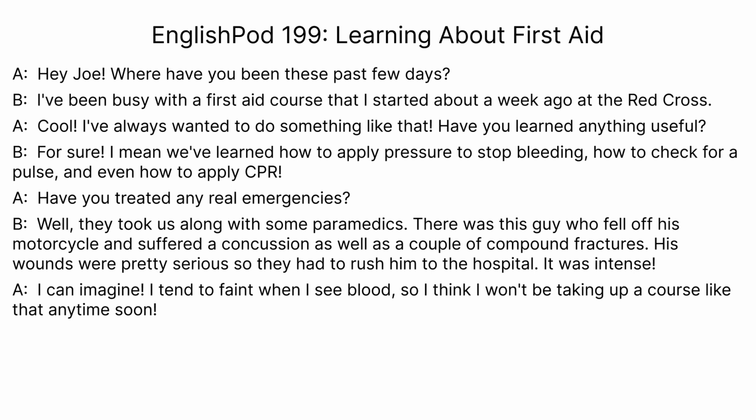So the person suffered a concussion and a compound fracture. Now, the friend that he was talking to said, wow, it sounds amazing. It's really cool that you're doing that. But you know what? I faint when I see blood. Do you do this? No. No, me neither. Well, some people, when they see blood, they feel very, very uncomfortable or sick. And so to faint is to fall down on the ground. It's almost like you're falling asleep, but it's not sleep.